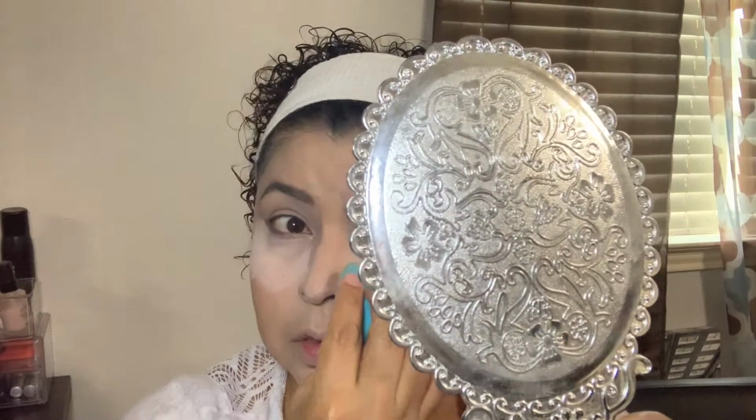Okay, now to set the under eye. One of my favorites is the IT Cosmetics Bye Bye Pores. And I am only doing it on the under eye, and in my nose, of course, the T-zone pretty much, because I want to see how the rest of the face looks without putting any setting powder. Okay, yes, definitely looks super white.